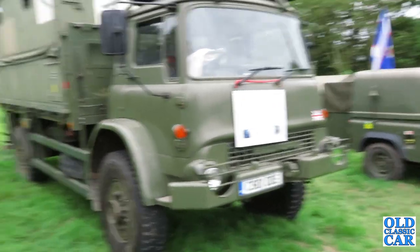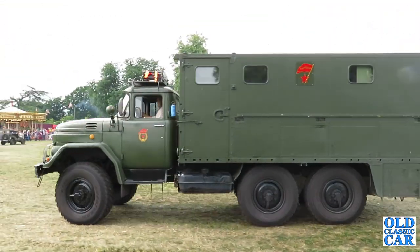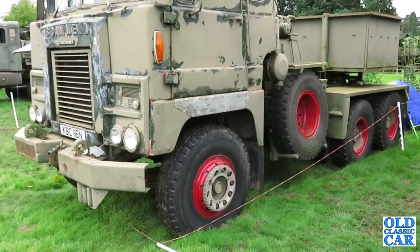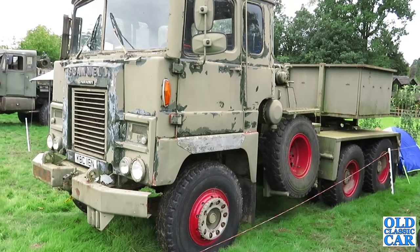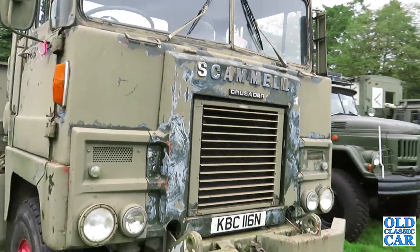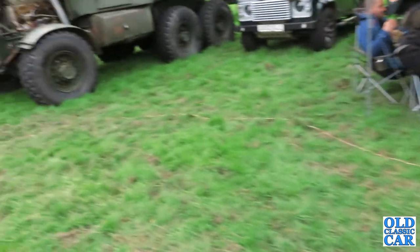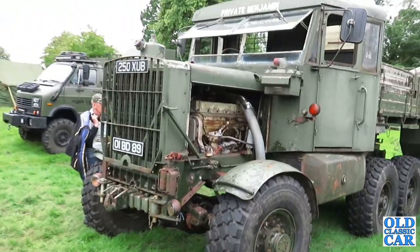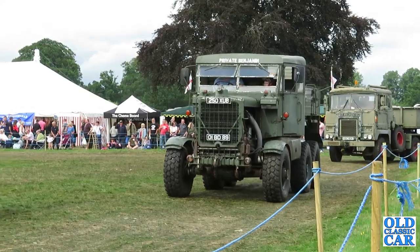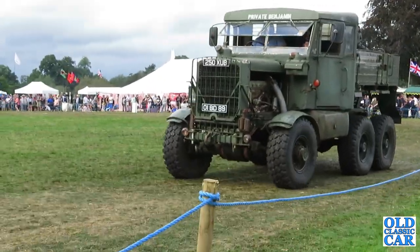Alongside this classic Bedford we have something Russian. I'm not quite sure what that is. Someone will know, I'm sure, so please pop a note into the comments. But I'm not quite sure what it is. This, though, is a Scammell Crusader. A real heavy-duty British lorry of the early 1970s. And another Scammell. That's an engine and a half. So what's this, the Pioneer?